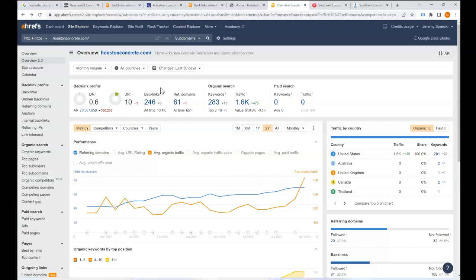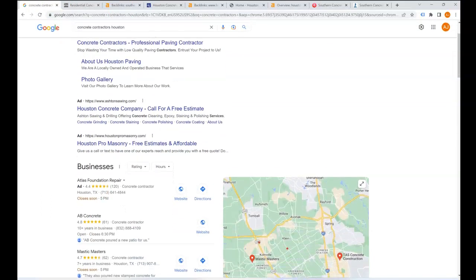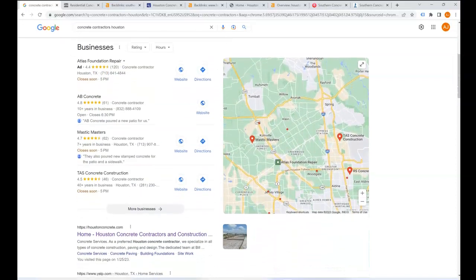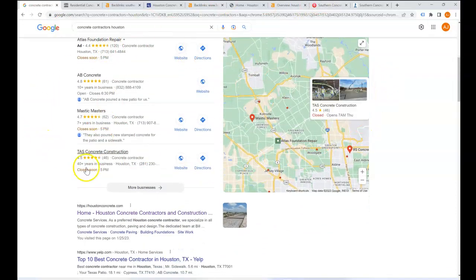Now we're going to go over citations. If I go back to where it all started from, somebody searches concrete contractors in Houston. If you go on Google, you'll see further down, you see this map right here. It's called a map pack. With that map pack, you have 3 top competitors here for the concrete business, and they're all in the Houston area.